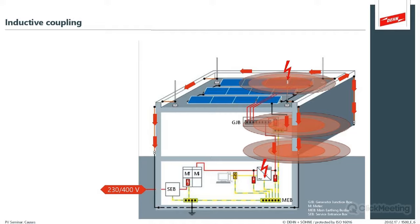Again, we use surge arresters to bond all the lines together during an event like this. And I don't know if you noticed, but in the first case, we spoke about a type 1 surge arrester. So you can see the symbol is a little lightning bolt. It's a little different. And in the second case, we use a type 2 surge arrester where the symbol is also a little different. We'll get into that in more depth next.